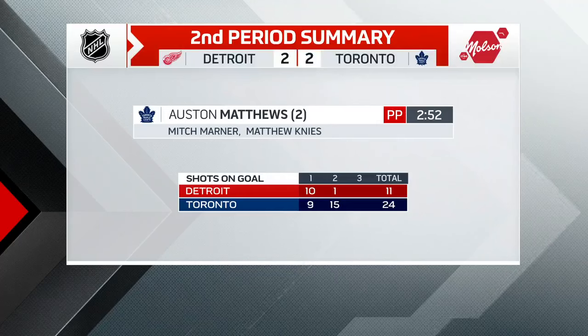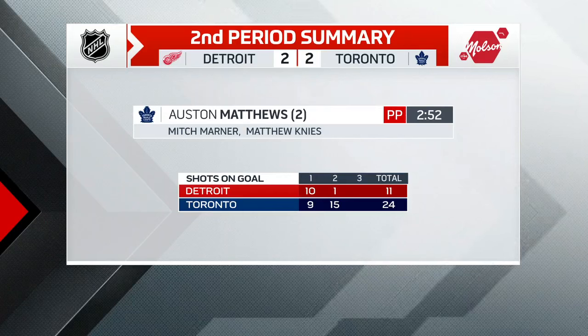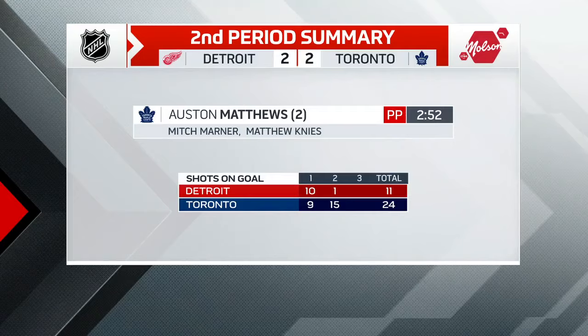Second period scoring summary. Austin Matthews has his second in 2 preseason games. The Leafs outshot Detroit 15-1 in that period. It's a 2-2 tie. It's been a great preseason for a guy who's not playing tonight. Here's Mark Masters with more.